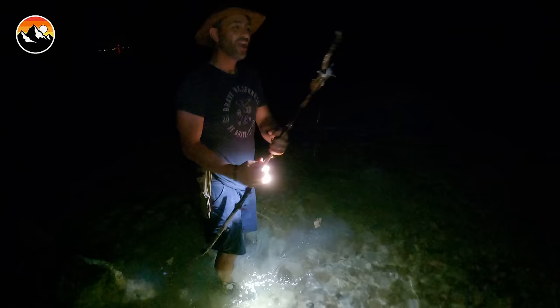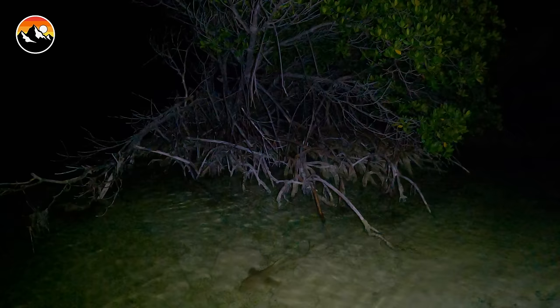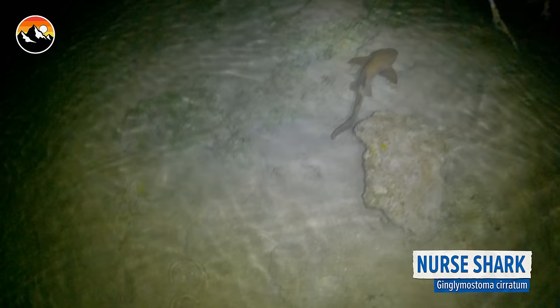Here, hold the GoPro. I'm gonna try this feel method. Oh no! Oh no! Nurse shark. Beautiful. Came right at my foot. Yeah, and was like, see ya. They love the structure of the mangroves out here.